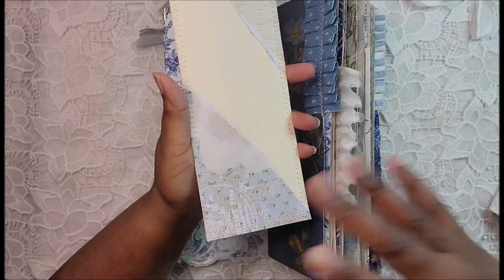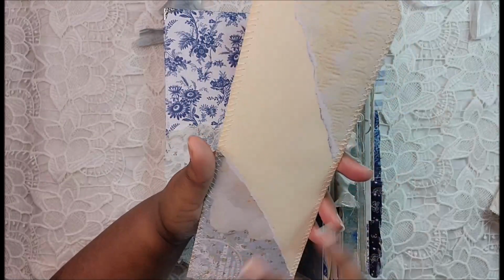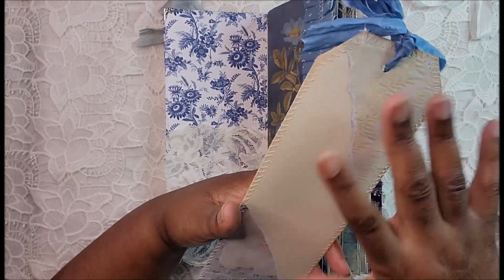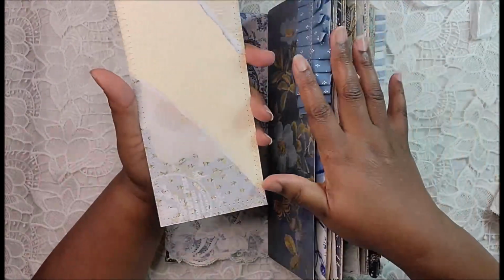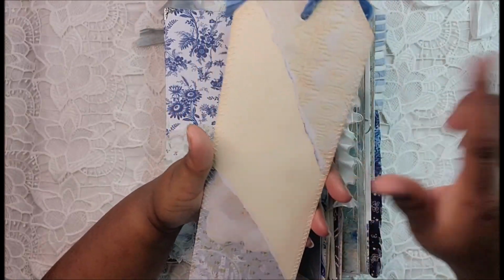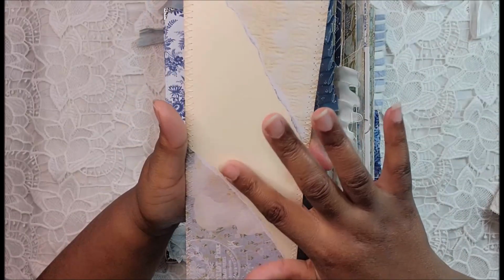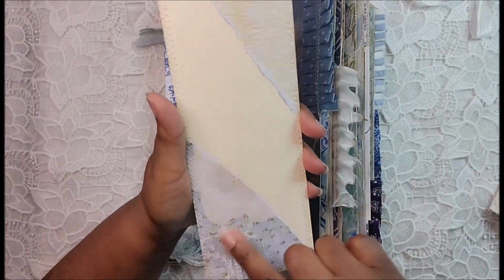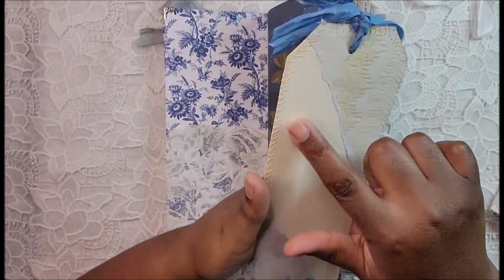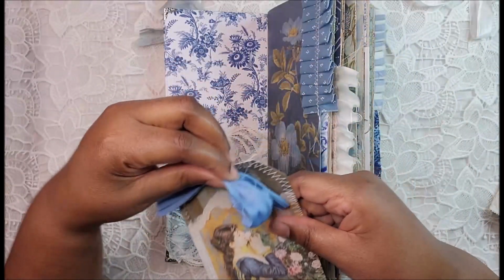I had a few sheets that didn't print correctly when I was printing, but ink and stuff is expensive, so I wanted to use it, even though it didn't make it inside the journal. I wanted to use what I could, so I collaged on a few of the tags. And you can write over the paper because the paper is so light in color that you can still write, or you can write in between. So I just thought that was really cute to do.